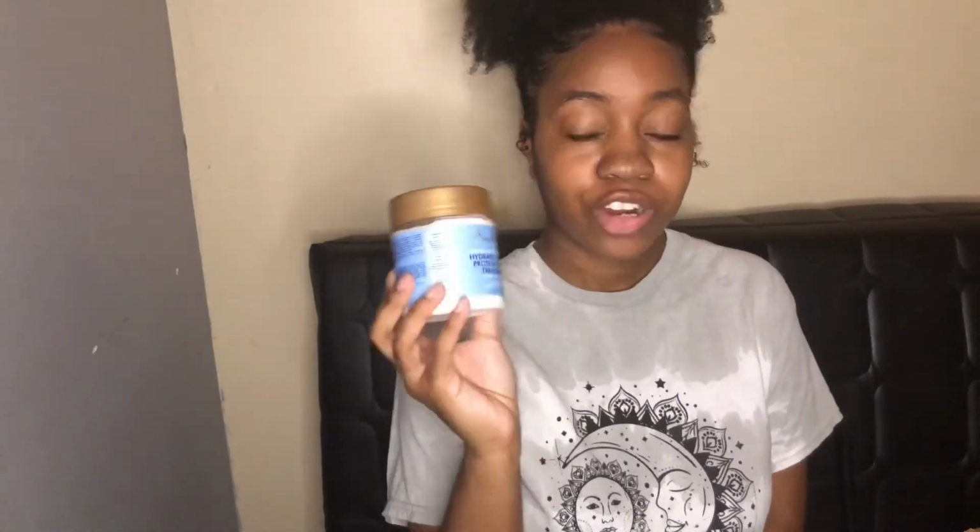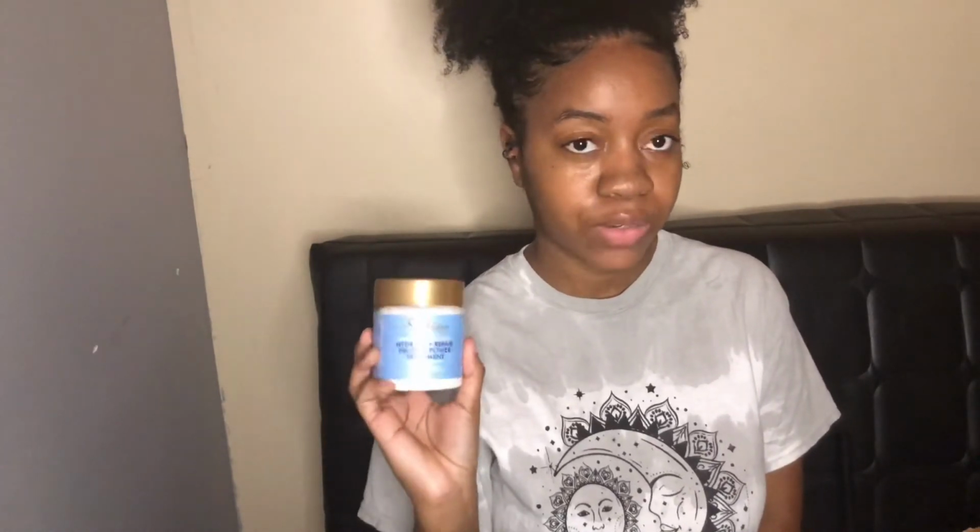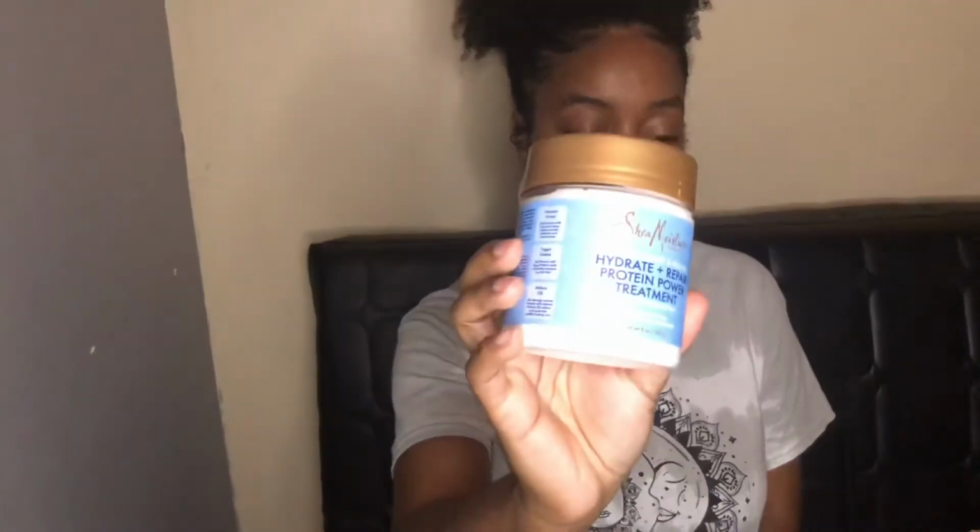I just noticed that all these deep conditioners I already tried, but again, if I don't have a video, I will do one just so I can go more in depth about how it feels, smells, and all that stuff. But this one is a new one that I got. It is the Shea Moisture Manuka Honey and Yogurt Hydrate Plus Repair Protein Power Treatment. This deep conditioner I really wanted to try because I heard a lot of good things about it. Even though it's only 8 ounces, I heard a little bit goes a long way. So I'm really excited to try it, and this will probably be the first one that I try because my hair needs a protein treatment and I really want to try this. So this is what it looks like.